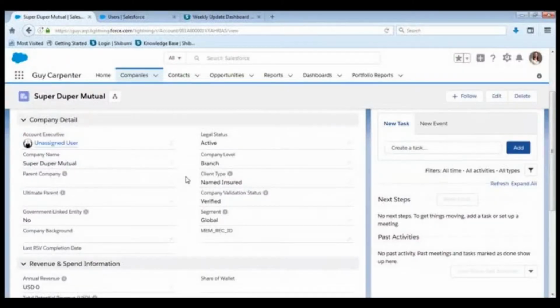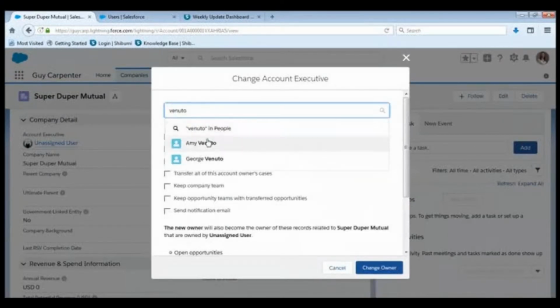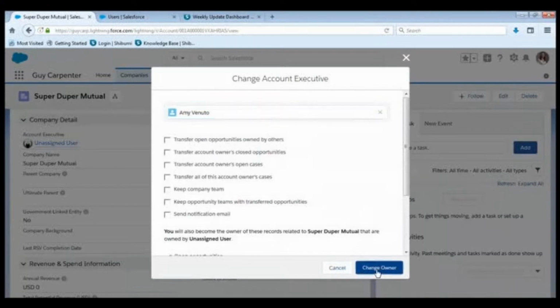If you locate a company where the account executive displayed is unassigned user, reassign the correct account executive, yourself or someone else, before moving forward. If you are changing the account executive, you will need to check both the Keep Company Teams and Keep Opportunity Teams boxes if you wish to keep the members of the team that already exist.